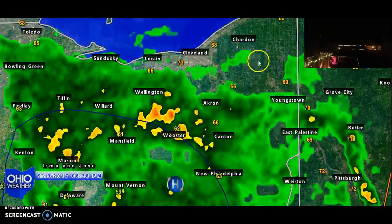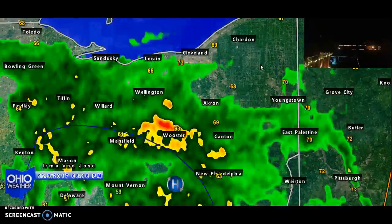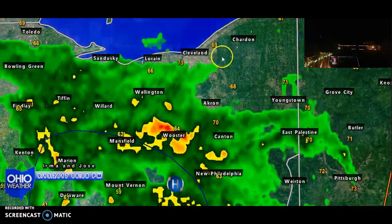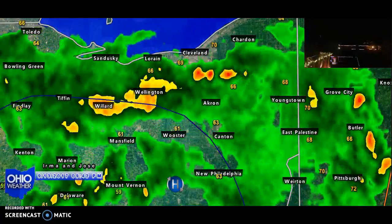Here's where the heaviest rain is in this area, not too far from Newton Falls and Niles. To the west over here toward Willard and south of Tiffin. That's where the heaviest rain is. I've picked up 21/100ths of an inch of rain in my gauge so far from this.